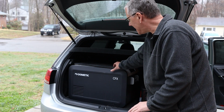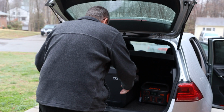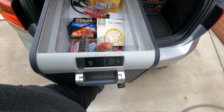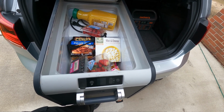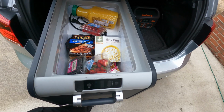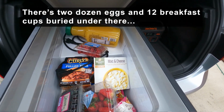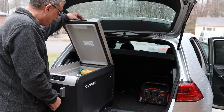So if I want to get in it, first I move my little knee pad out of the way, and then I just rotate it out like this and open her up. And it is packed with food for my upcoming trip. I am leaving on a road trip pretty soon. I've got some berries and breakfast items, some mac and cheese from Panera Bread, and some pulled pork for pulled pork sandwiches, and I will be able to restock a little bit along the way.